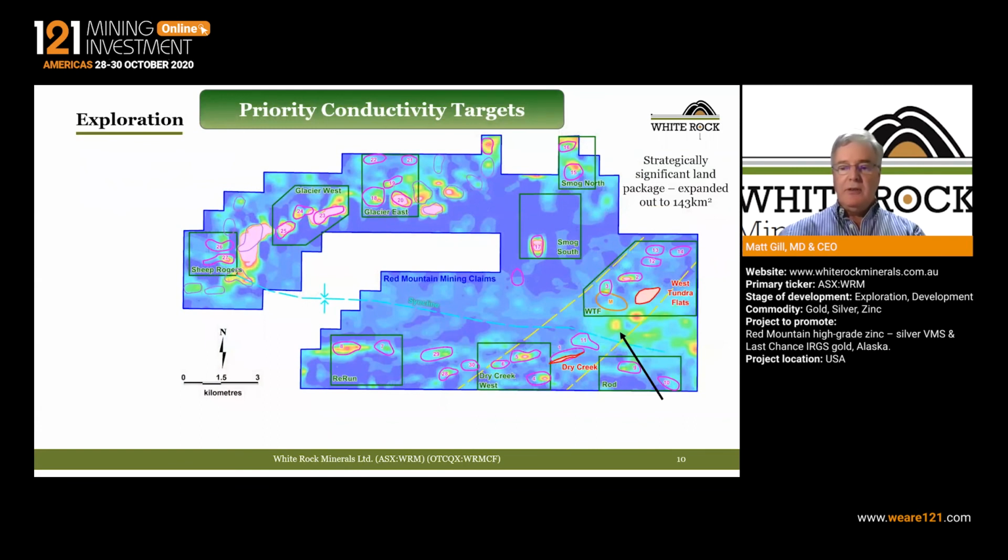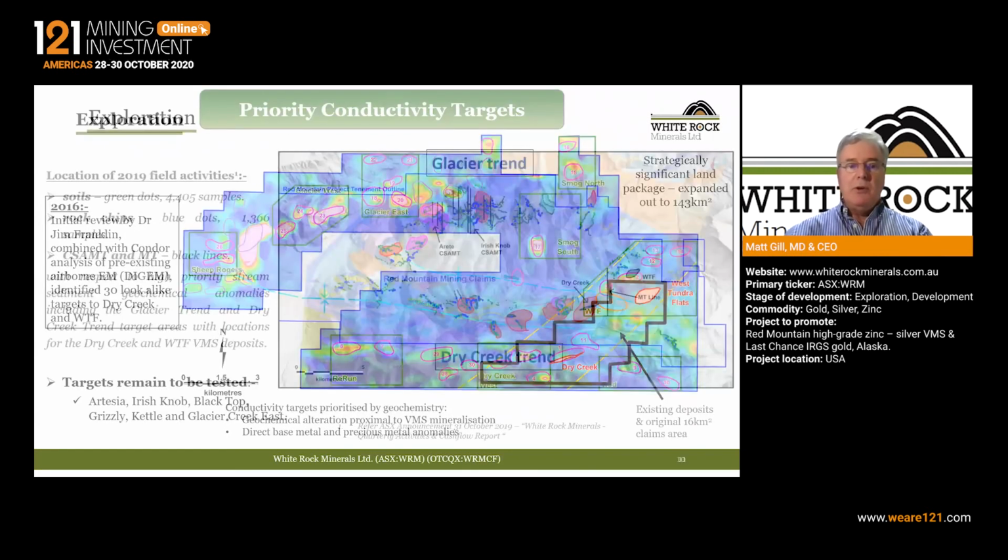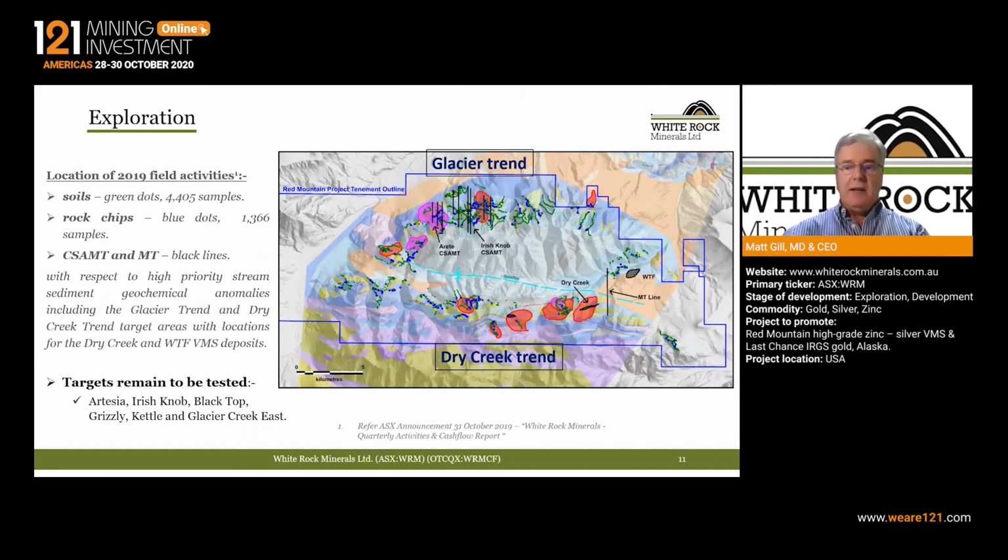When we acquired it, you can see the deposits in the bottom right, but many similar conductors that are coincident with geochem. So we're excited about the prospectivity, not just of extending the known resources, but also of discovering more deposits, knowing that VMSs do come in camps, do come in clusters. And we've had the likes of Dr. Jim Franklin, a well-known Canadian VMS expert, also give us a hand opining on what we have in our tenement package. So we did work in 2019, plenty of targets yet to drill. We did a lot of geochem, geophysics, and we're looking forward to progressing that VMS exploration opportunity. As I said, very good grades in silver, as well as zinc, lead, and gold.